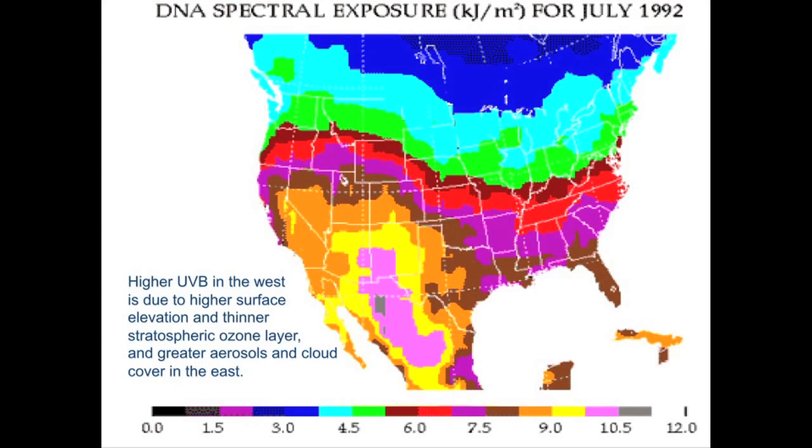And it turns out that there are two primary reasons for that, or maybe three reasons. One is that the surface elevation in the west is somewhat higher than in the east, so there's less atmosphere to scatter the UVB. The second is that prevailing westerly winds go across the Rocky Mountains, and in doing so they push the tropopause higher, make the stratospheric ozone layer thinner, and so you have less absorption of UVB in the west, especially in the southwest. And third, you have more clouds and aerosols in the northeast.